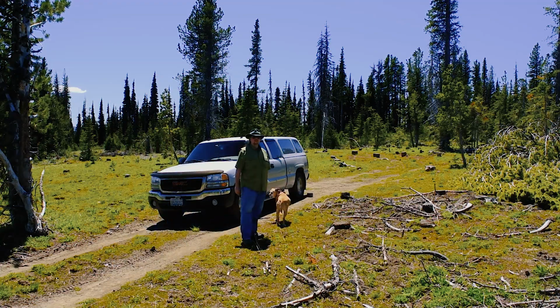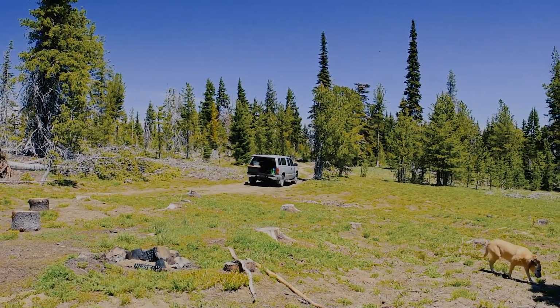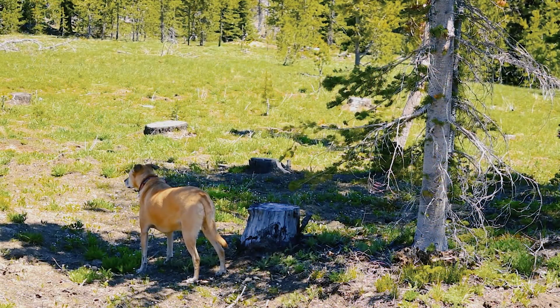Well, that was a good sandwich, and some chips for lunch. Dog got a few chips to snack on. She appreciates it, I know. I got all the sandwich stuff put away. Time to load up the dog and we'll head on down the road.